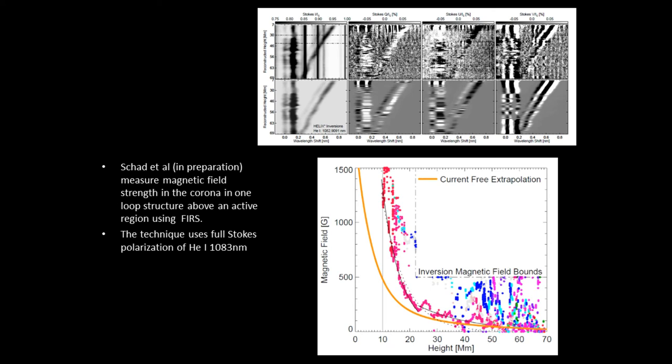But my grad student Tom Schad used a line from helium, which is around 10,000 degrees Kelvin, and again measured the spectra in all of the Stokes parameters. These are the polarimetric measurements of the spectra. And he has this graph, which is state of the art, but you can tell we're not really at the level that we need to be. We've got a lot of noise in it.